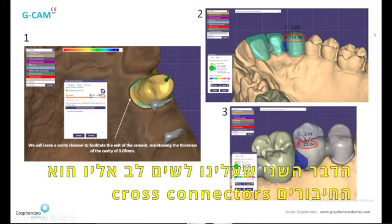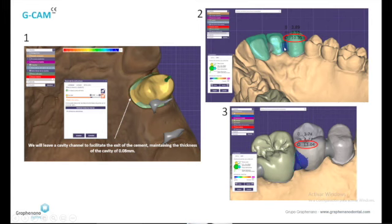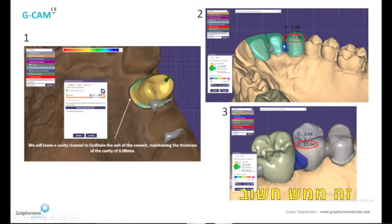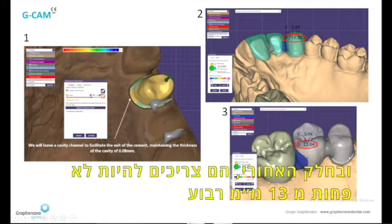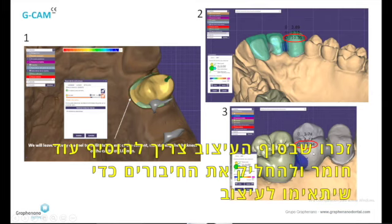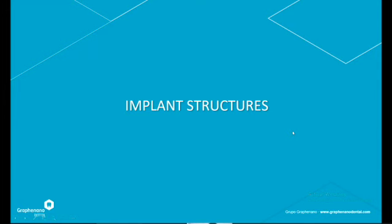The second thing that we have to make sure of are the cross connectors. These cross connectors in the anterior area should not be less than 9 millimeters square. This is really important. And for the posterior area, it should not be less than 13 millimeters square. Also remember that when we finish this step, we have to add more material and smooth to integrate these connectors into our design. This is for crowns.